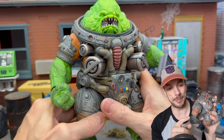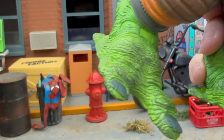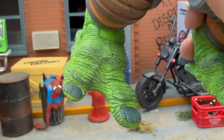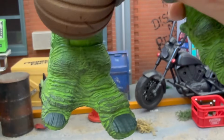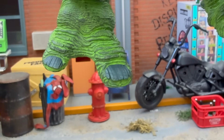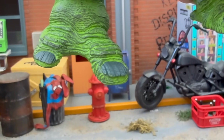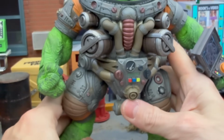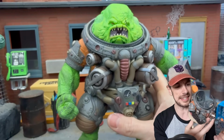Then with the rest of the paint job on his skin, they've done what I assume is a dry brush to give a bit of grey on top of the green, really bring it to life, and even little itty-bitty details, like his toenails here. They're all chipped and jagged and just look gnarly. I mean, can you imagine this poor guy trying to clip his toenails? Not an easy thing to do.